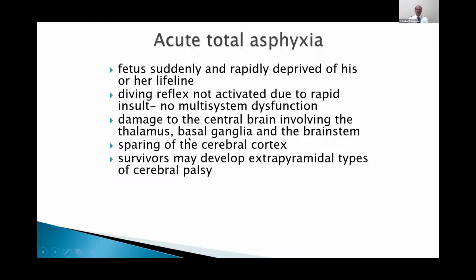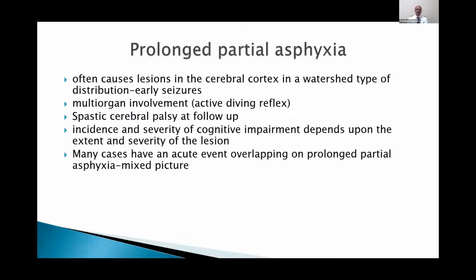There is usually sparing of the cerebral cortex because the cortex is affected by watershed infarct, which we will discuss in the persistent prolonged asphyxia. The survivors may develop the extrapyramidal type of cerebral palsy, the dystonic cerebral palsy, or the dyskinesia, and so on. So this is the reason the basal ganglia thalamus affects the tone mainly. So it's a dystonic CP that you get here.